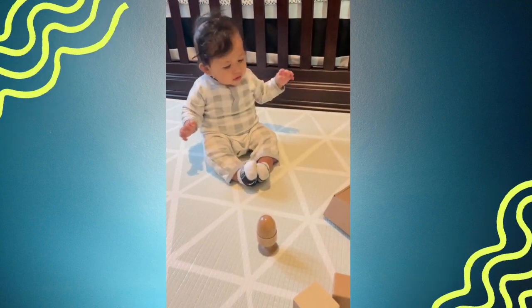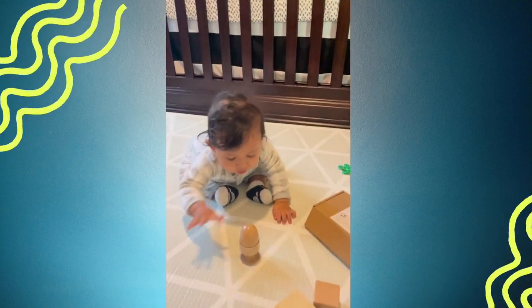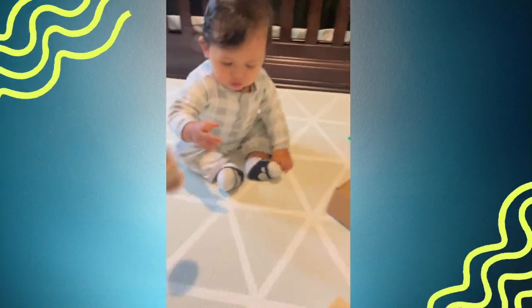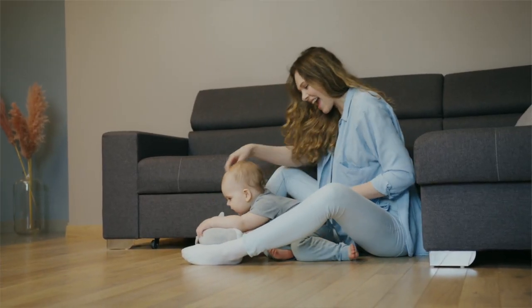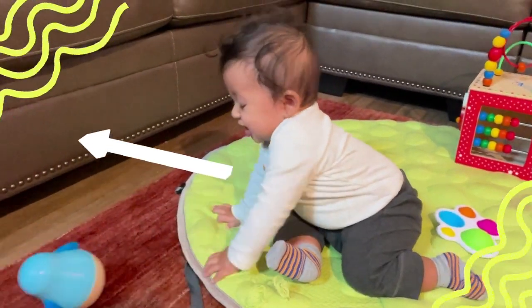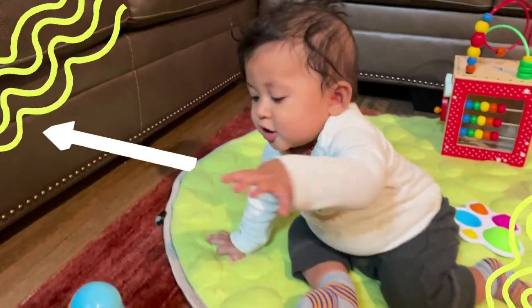So every time they move forward to reach and then come back, they're working on their trunk strength, which is perfect, right? We also want to encourage the cross body motion, so perhaps you could put a toy slightly diagonal, and he or she will decide whether to use a left or right hand.